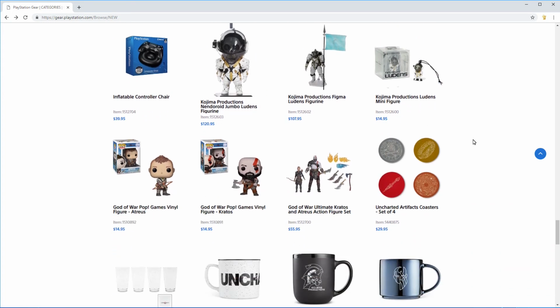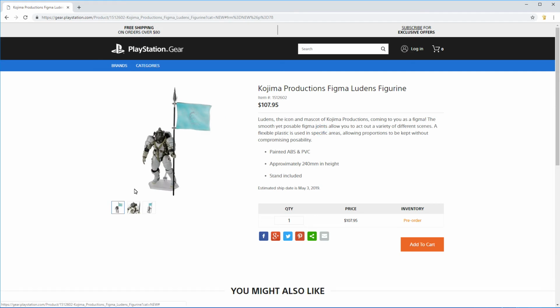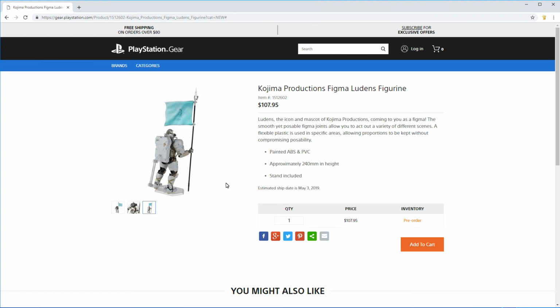And then we get into the last few things. These are more the actual collectible things. They have the Ludens figure, which is really, really cool. This, I think, inspired a lot of us, especially when we started seeing... Can I not scroll in on this? There we go. The Ludens figure, definitely, a very big staple of what Kojima is trying to deliver to us.